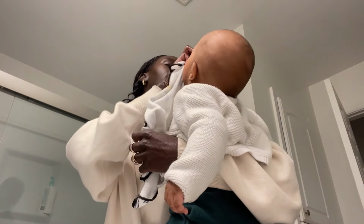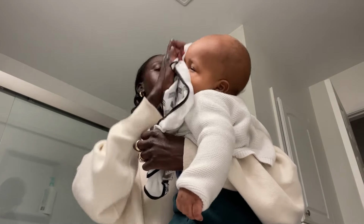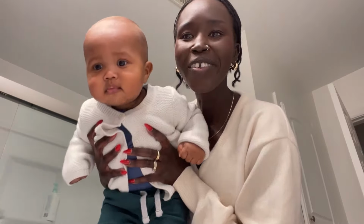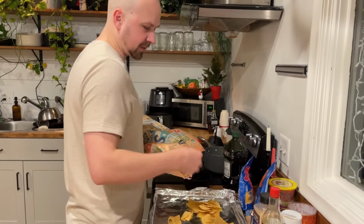So the thing with nachos, guys, believe it or not, I used to think that nachos weren't a proper meal. You're telling me we're just eating chips and some meat and then some cheese on that? That's not a meal. And honestly, I still don't know how I feel about nachos. But the way I make them, they're going to be a whole meal.